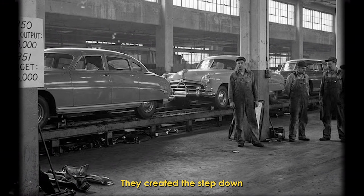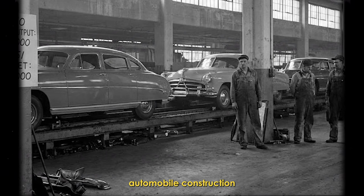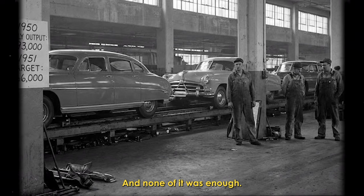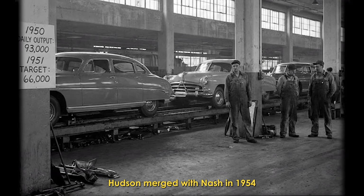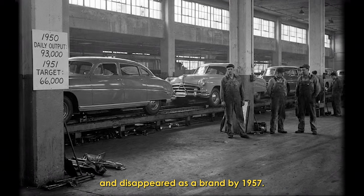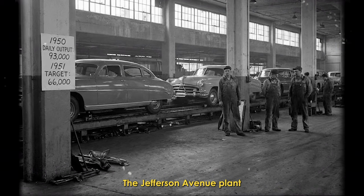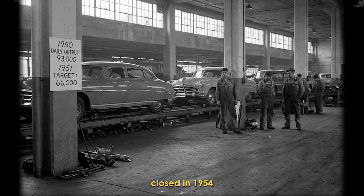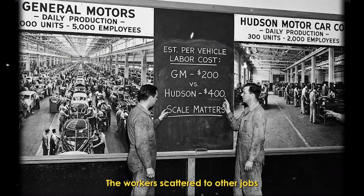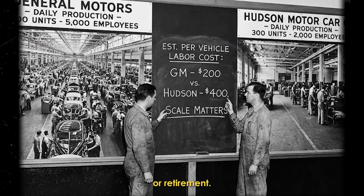They created the step-down design that revolutionized automobile construction and dominated racing. And none of it was enough. Hudson merged with Nash in 1954 and disappeared as a brand by 1957. The Jefferson Avenue plant closed in 1954 and was demolished in the 1980s. The workers scattered to other jobs or retirement.